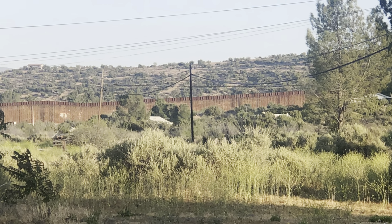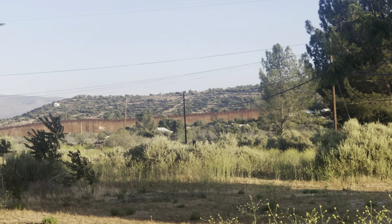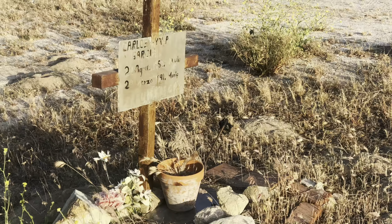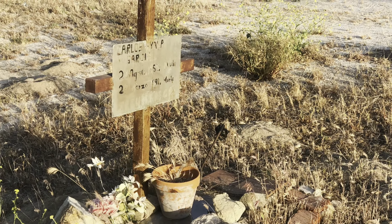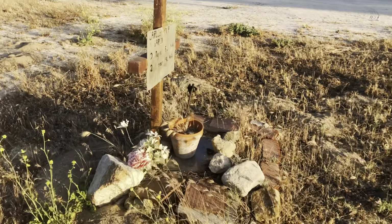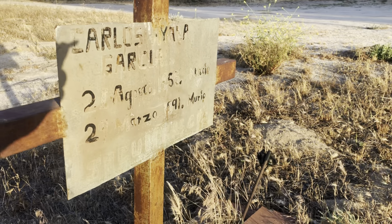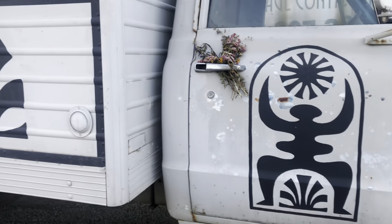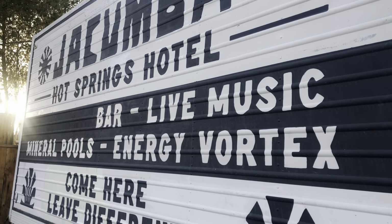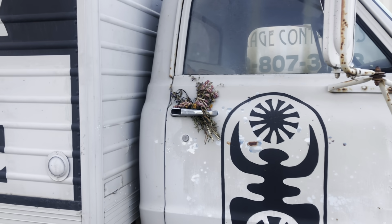Here's another view of the border wall, just a stone's throw away to the south of us. Not sure what the story is behind this, but rest in peace, Carlos. I like checking out old trucks, and I think this is a great way to advertise.